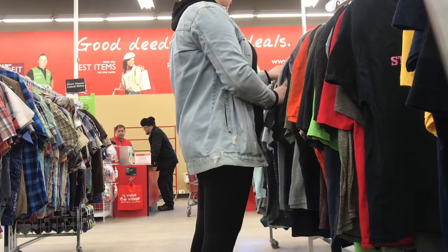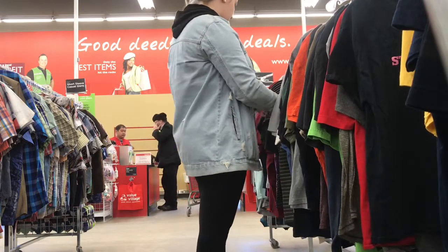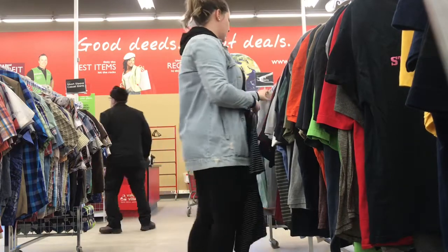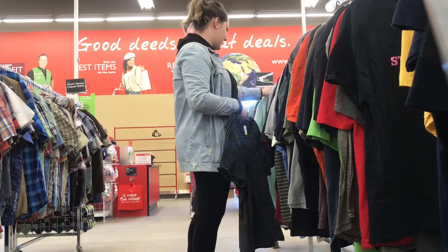So I went through here and I just looked for different logos, different styles, different brands, made sure that they were clean, made sure that there was no smell, made sure that there was nothing that needed to be fixed up. I grabbed a couple and I tried them on just to see what I could do with them, if they had any potential.